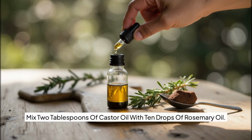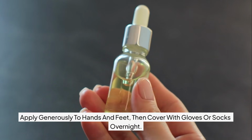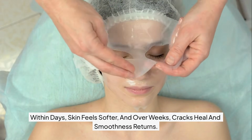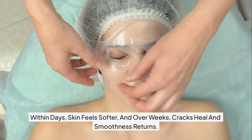Mix 2 tablespoons of castor oil with 10 drops of rosemary oil. Apply generously to hands and feet, then cover with gloves or socks overnight. Within days, skin feels softer, and over weeks, cracks heal and smoothness returns.